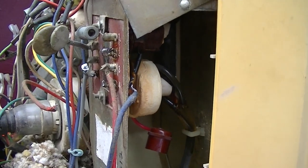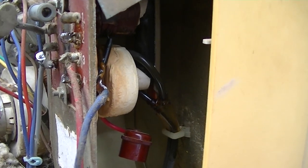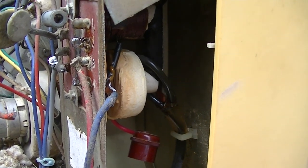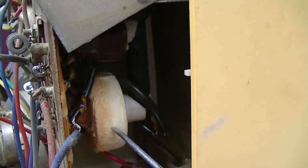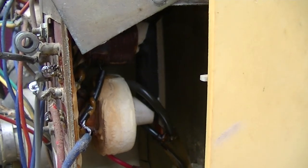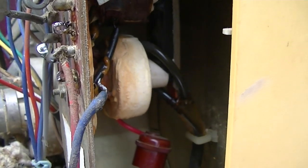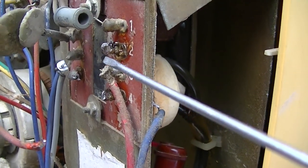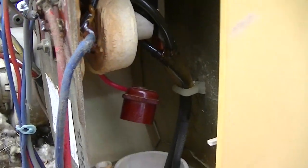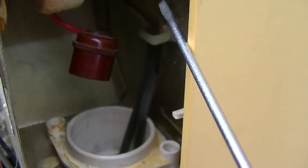I always wanted to try something, but I wanted to try it on a color TV, and this might be a worthy candidate. I always wanted to take a bad flyback, remove this and replace it with a tripler. That's assuming this is what's shorted. That would require basically removing the rest of everything off of here, taking the flyback out. And one problem we have is these wires.